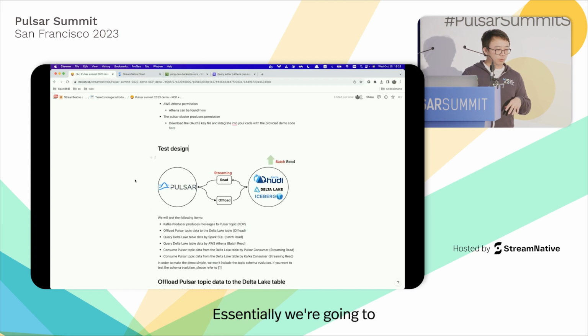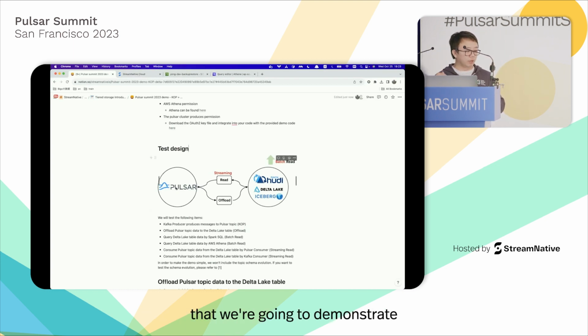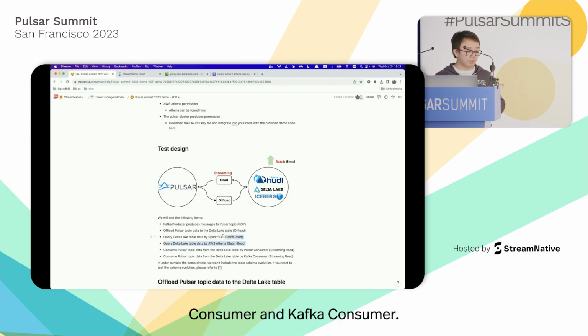So that is the demo. Essentially, this shows the steps that we're going to demonstrate: writing using the Kafka protocol, offloading the Pulsar topic to Delta Lake, querying the data in Delta Lake, and consuming the data using a Pulsar consumer and a Kafka consumer.